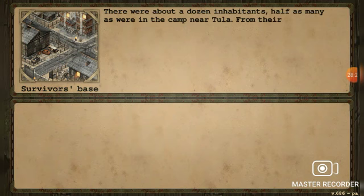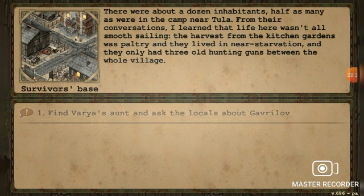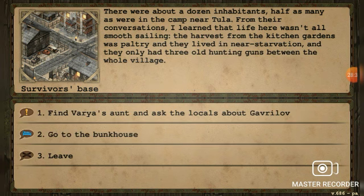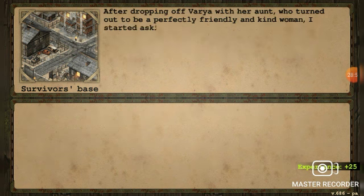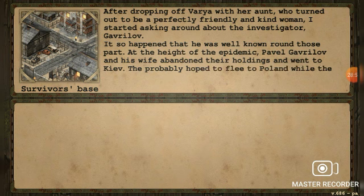Here we are. There were about a dozen inhabitants, half as many as were in the camp near Tula. From their conversations, I learned that life here wasn't all smooth sailing. The harvest from the kitchen gardens was paltry, and they lived in near starvation. And they only had three old hunting guns between the whole village. Find Varya's aunt and ask the locals about Gavrilov. After dropping off Varya with her aunt, who turned out to be a perfectly friendly and kind woman, I started asking around about the investigator Gavrilov.